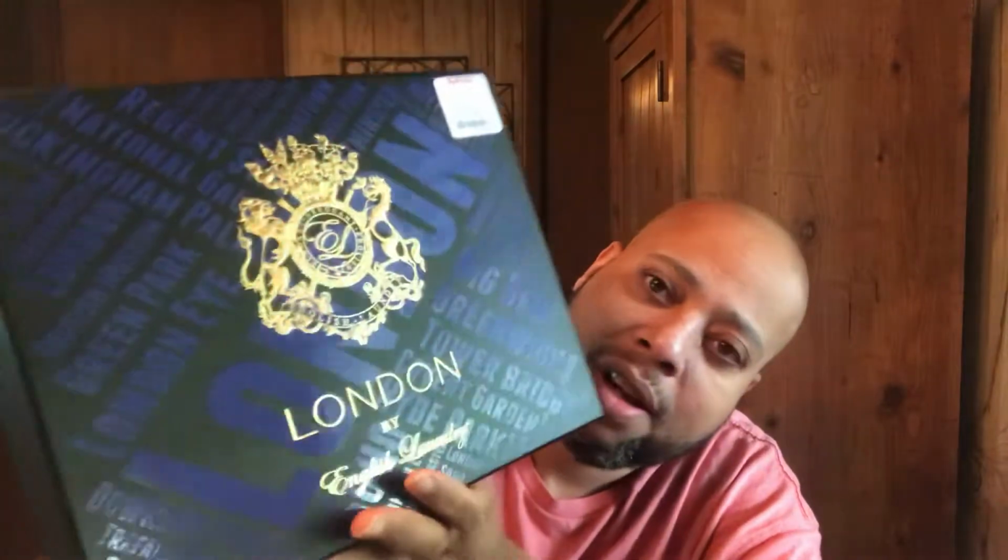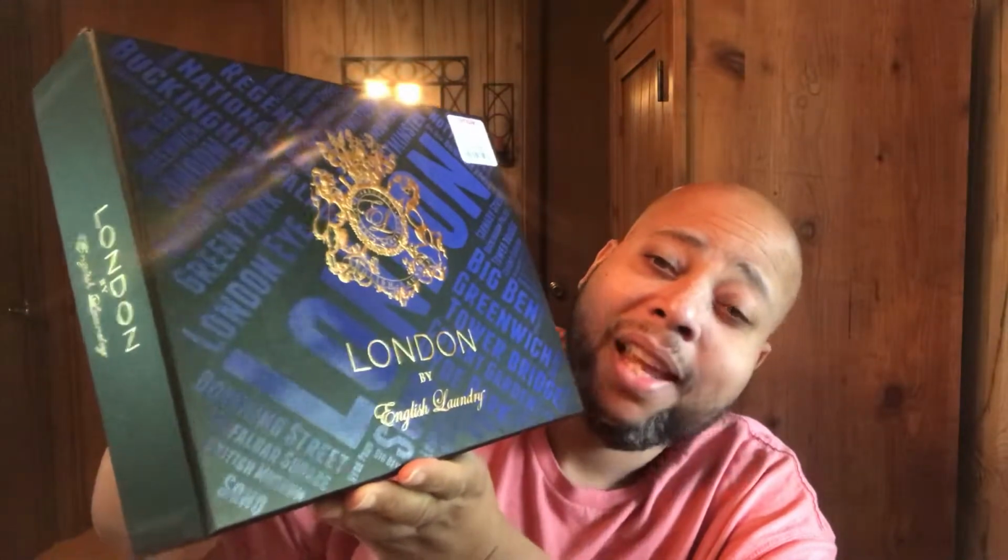All right. Moving along. Two purchases I made. One of the purchases I made, this is what I picked up yesterday. I don't know if you can see all this. I don't know how you could not see it. This is English Laundry London. And I have been wanting this fragrance for a long time. And I looked up yesterday and they had it at my local Ross's. And I was very happy to get it, very excited.